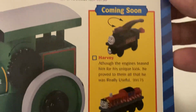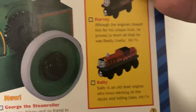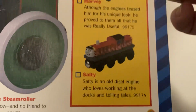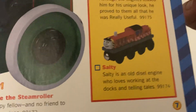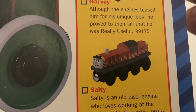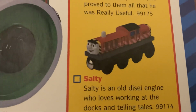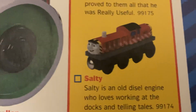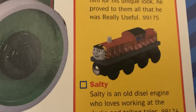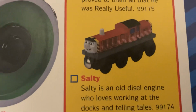What's also weird is they say coming soon we're gonna get Harvey and then Salty. Salty, he's too long. Eventually he became a 3-wheel engine, which makes sense considering Salty only had 6 wheels. When I said 3 wheels, I meant 3 on each side, making it a total of 6. Here he has 8, and they have bogies. That's not right for Salty, but 2003 we're going to see his correct design. But this was a prototype.